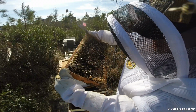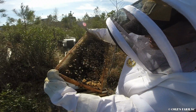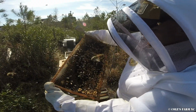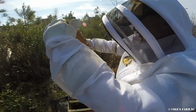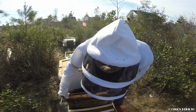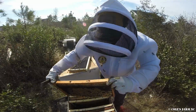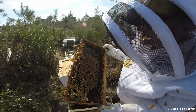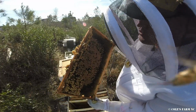There's not anything wrong with having that many drones, just the fact that they don't forage and bring any nectar or pollen. They just hang out in the hive. So that kind of combined with, yeah, look at that. Oh, that drone brood, man. I'm just gonna scrape off that bird comb.